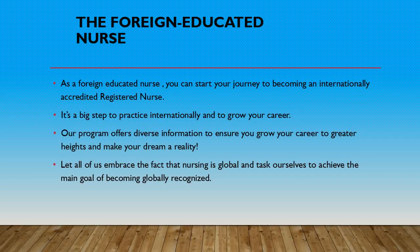As a foreign educated nurse, you can start your journey to becoming an internationally accredited registered nurse, and it is a very big step for you to practice internationally and also to grow your career. Our program offers diverse information to ensure that you grow your career to greater heights, and to make sure that your dream is a reality. Let all of us embrace the fact that nursing is global, and task ourselves to achieve the main goal of becoming globally recognized and accredited.